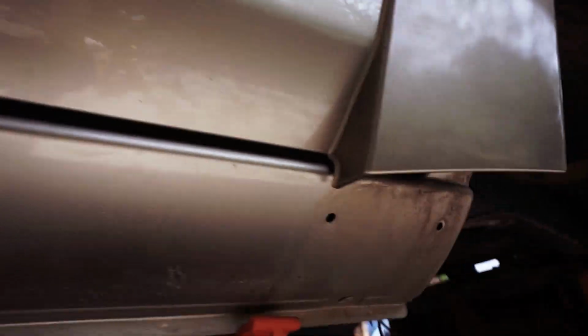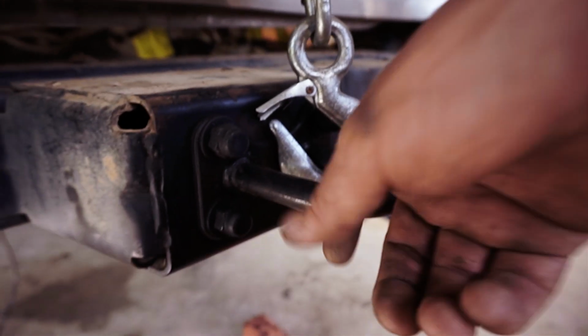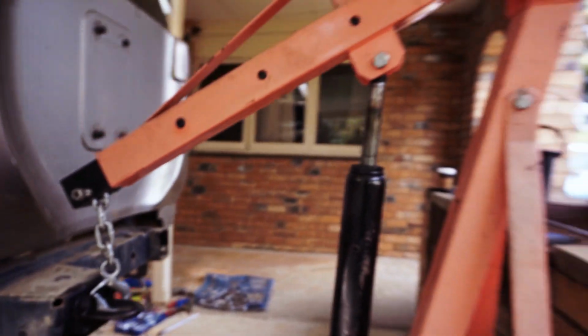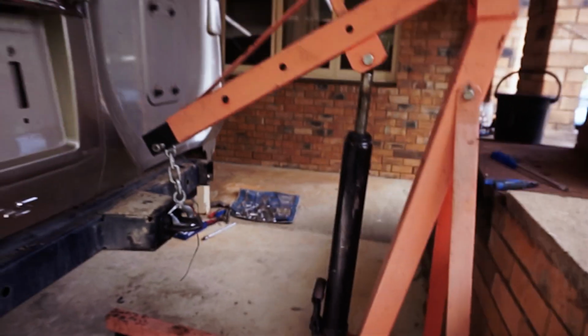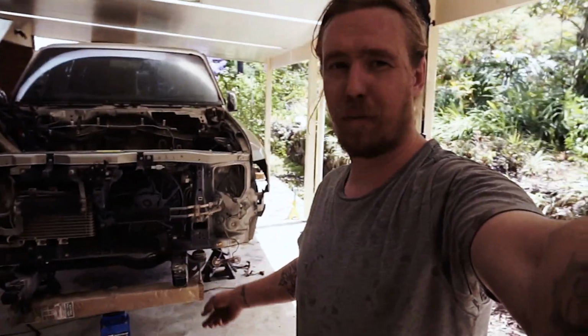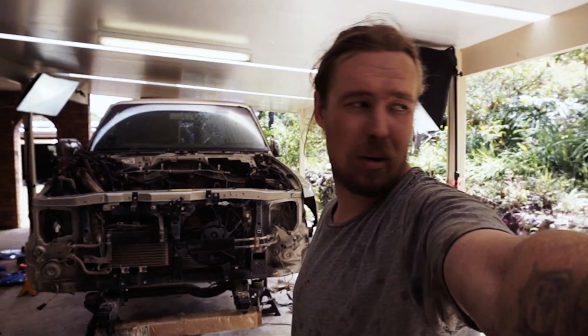Same at the back. I put a support on the back in a thicker section so it's holding the body there. Then at the back, I just re-screwed this tow point in, and I'm lifting off the back of that with the engine crane, so that's holding onto the chassis. Pretty sure I have all of the bits and pieces undone that I need to undo. So I think I might start with just the front end, slowly start lowering that down, and we'll work out what we get from here.